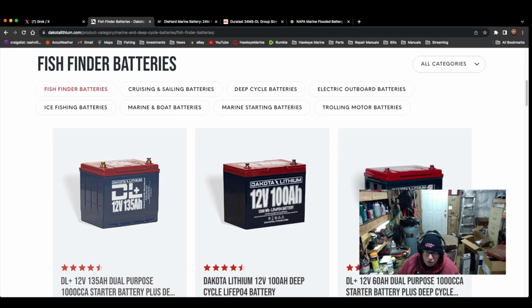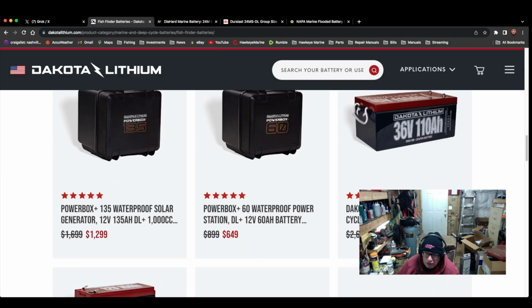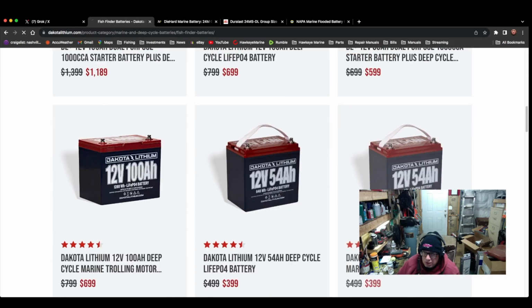So they have this one, which is a 12 volt, 135 amp hour. And I think we have the 54s. Pretty sure. Yeah, I bought the 12 volt, 54 amp hour deep cycle trolley motor. It says trolley motor battery, but it's a deep cycle battery. They could have said Fish Finder. But this is perfect. So I bought this guy.